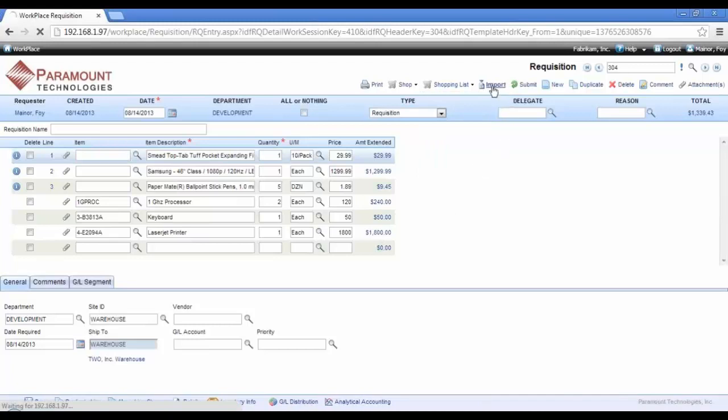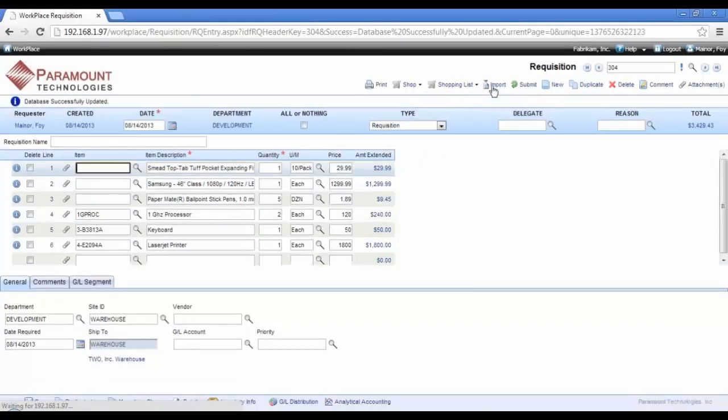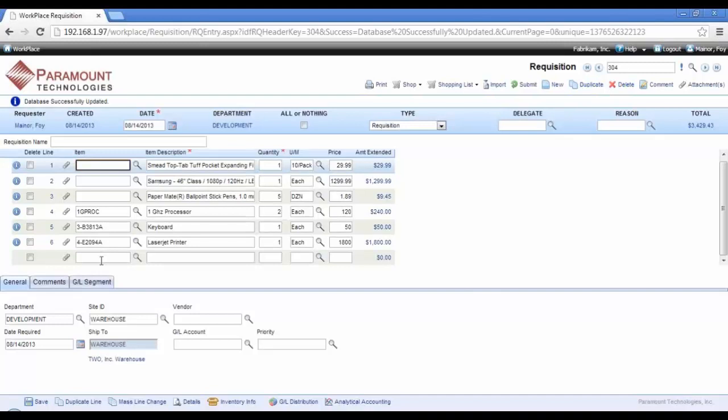You can also import requisitions. You can import them in a CSV template format that we provide. You can duplicate requisitions, pull up a past requisition, duplicate it as new, make any changes, additions, or deletions, and submit that requisition.